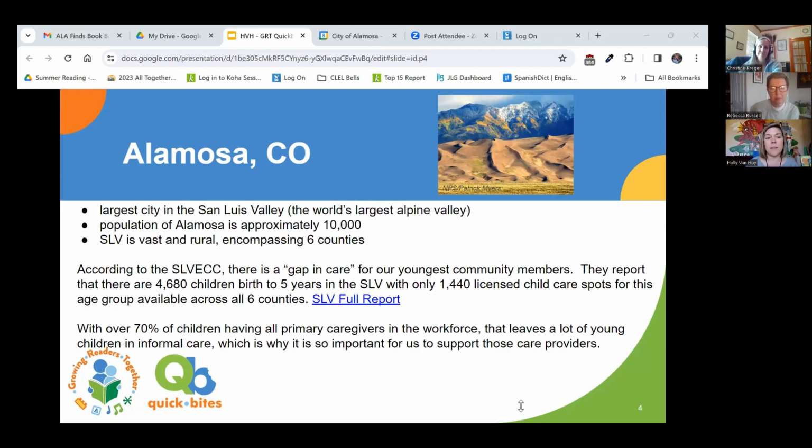A little bit about Alamosa. We are in the world's largest alpine valley. I forget which state we're the size of, but it's a valley that is the size of a state, which blows my mind. And Alamosa is the largest city in the San Luis Valley. The population of Alamosa is around 10,000 people, but our library serves all 6 counties, which is a very rural area, a lot of farming communities.